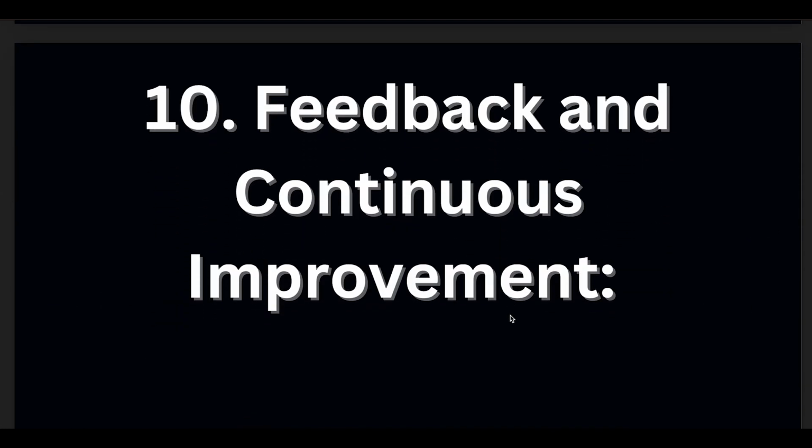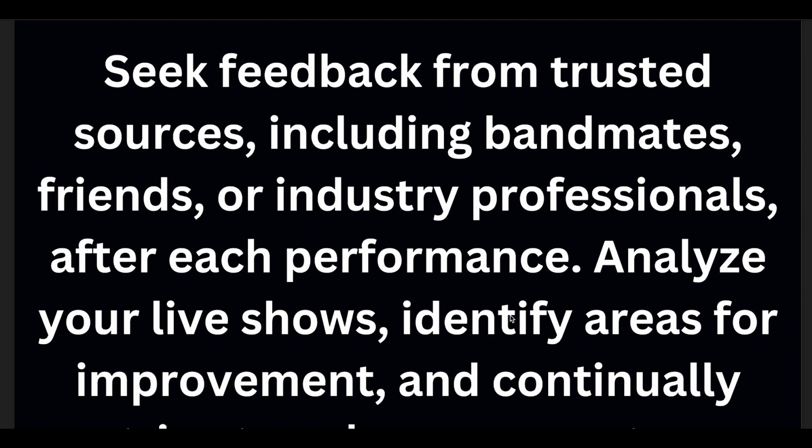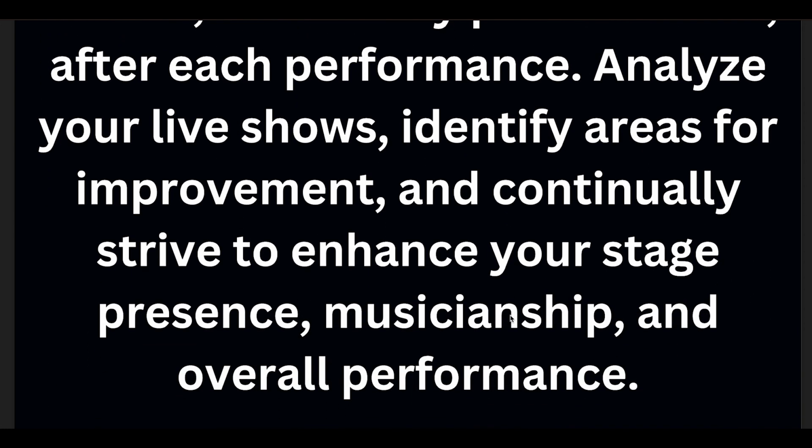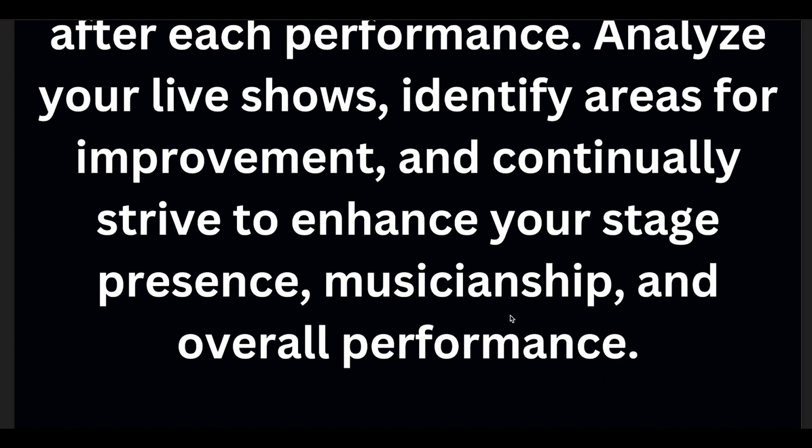Number 10, feedback and continuous improvement. Seek feedback from trusted sources, including bandmates, friends, or industry professionals after each performance. Analyze your live shows, identify areas for improvement, and continually strive to enhance your stage presence, musicianship, and overall performance.